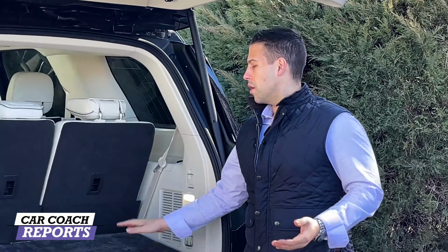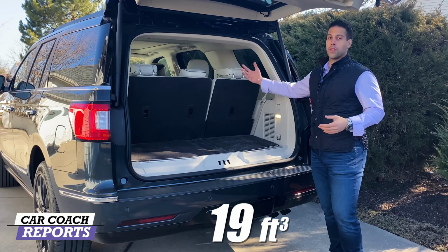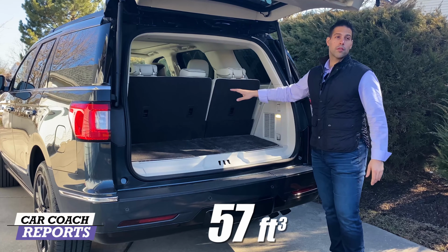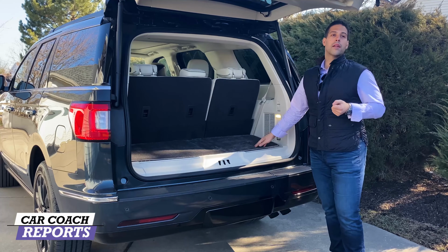Since we're back here, let's talk about the cargo space next. With the third row up, you have roughly 19 cubic feet of cargo space. With the third row down, it goes up to about 57. With both rows down, it goes up to 103, which is right in line with its class competitors.